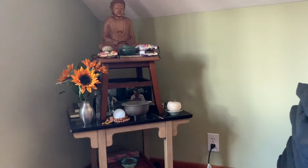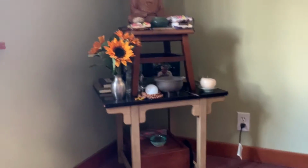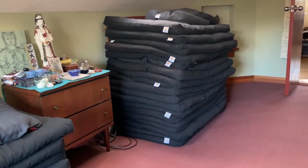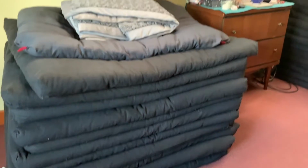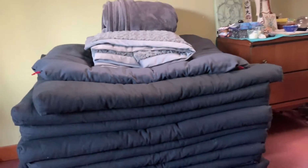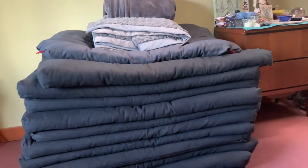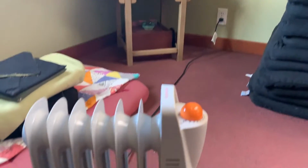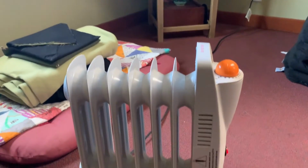and my main altar, which is my Buddha altar. And just so you have a sense, these zabuton, these square cushions, I teach meditation, and storage is always at a premium. So here's where I'm storing my zabuton for now, and I store my round meditation cushions up over our garage. So it's a little cluttered right now. And in the Pacific Northwest, it's still cold enough here on certain days that I need my little space heater.